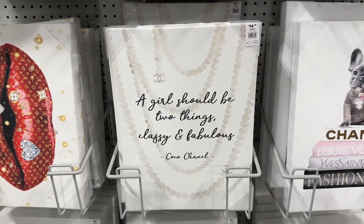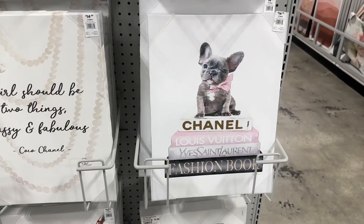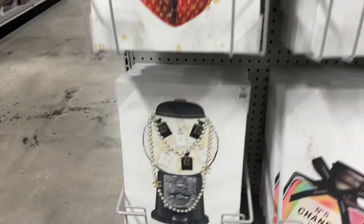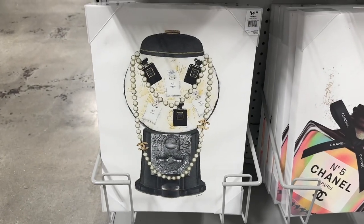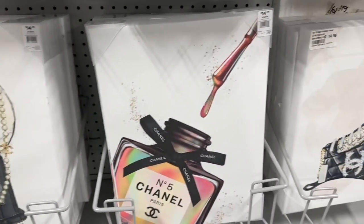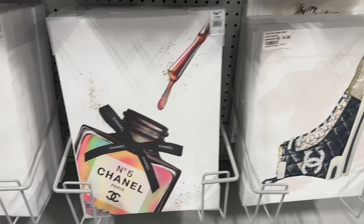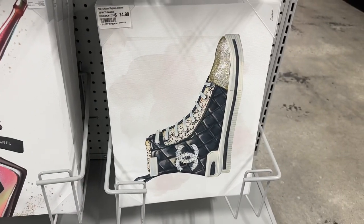$14.99. A girl should be two things, classy and fabulous. I agree. $14.99 and $14.99. This is $14.99. Very pretty. I like this painting. $14.99 and $14.99.